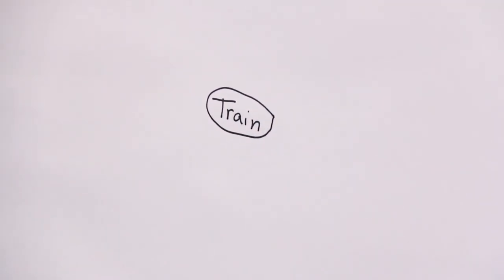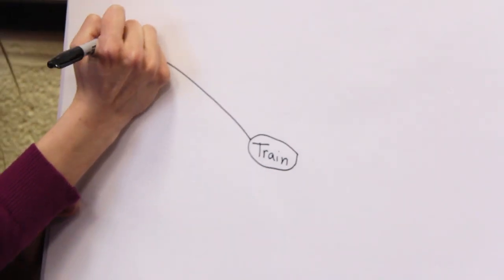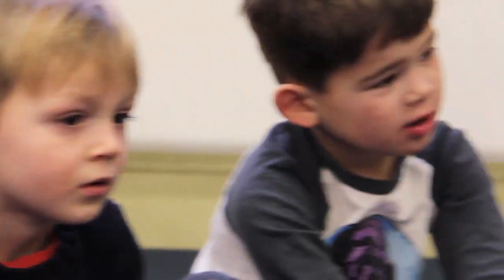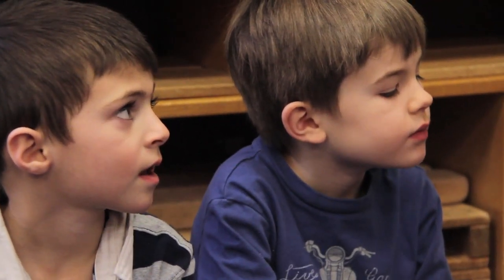And let's talk about what we know about trains. So they have wheels. What else do they have? They have steam coming out of there. Oh, steam. Engine. An engine. Fire. Coal. Oh, so there's different ways that a train can run.